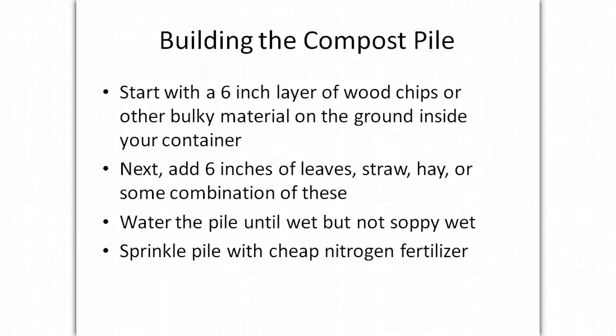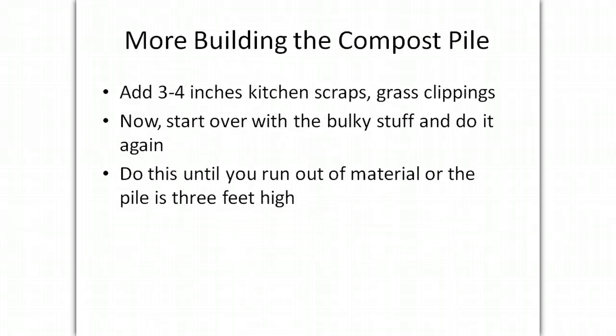To build the optimal compost pile, you want to start with a 6-inch layer of wood chips or other bulky material on the ground inside your container. Next, you add 6 inches of leaves, straw, hay, or some combination of these. Then you water the pile until it's wet, but it's not dripping. You sprinkle the pile with just a thin layer of cheap nitrogen fertilizer. Then you add 3 to 4 inches of kitchen scraps and grass clippings. And then you start over, and you add bulky stuff. And you do this until you run out of material or the pile is 3 feet high.